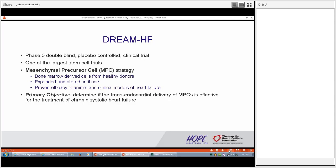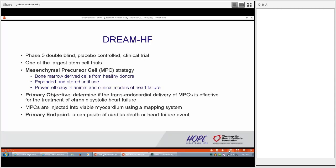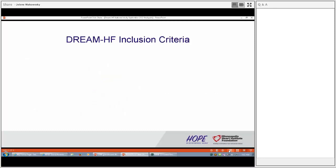So the primary objective of DREAM-HF is to determine if the transendocardial delivery of MPCs is effective for the treatment of chronic systolic heart failure. MPCs are injected into viable myocardium using a NOGA mapping system. And the primary endpoint of DREAM-HF is a composite endpoint of cardiac death or heart failure event.